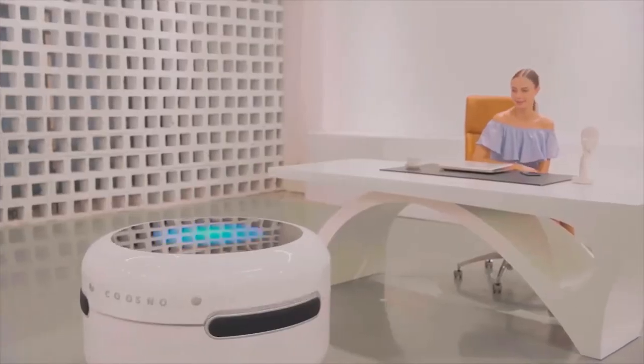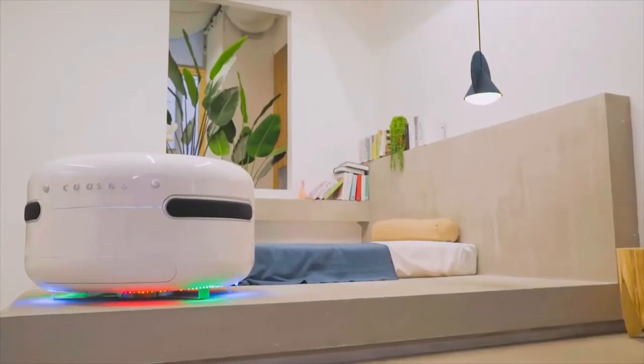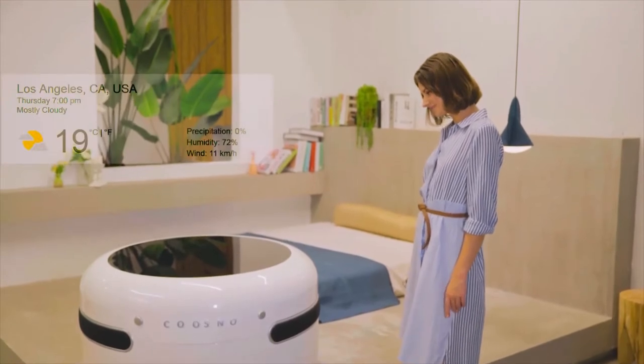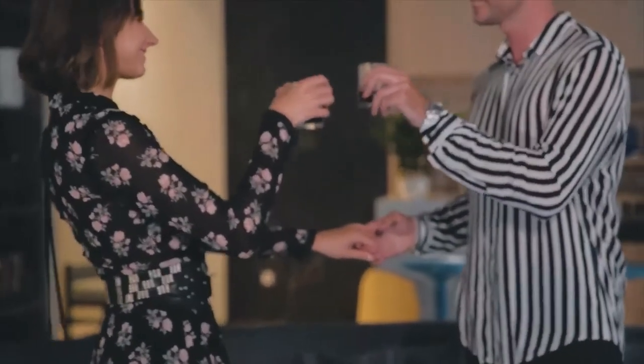Open it. The sleek minimalist design fits perfectly in your sweet home. Hello Google, what's the weather? Coosno is voice control ready with Google Home. Just hold your beer and tell Google to do whatever you want.